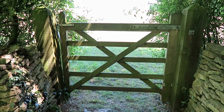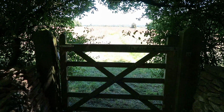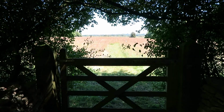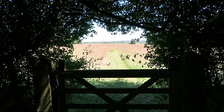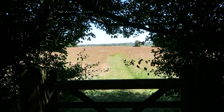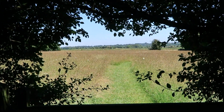In today's episode, I'm going to take you through a year in the life of a wildflower meadow, a 3-acre wildflower meadow in the Cotswolds. This meadow is around 25 years old, maybe 30, but it's not much more than that.